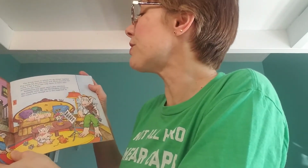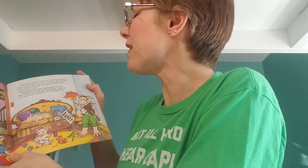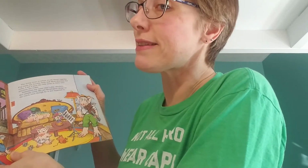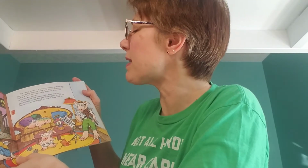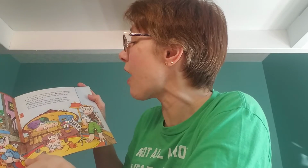The living room is where we do things together. Pop reads his favorite book, and Mom practices the violin. I bet I have the only mom in town who practices the violin. Sometimes my sister and I play checkers. She usually wins. My pet Kerplopus sleeps on the couch, even though he's not supposed to.